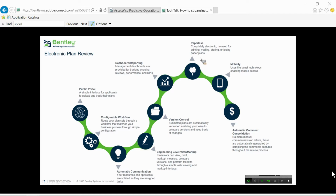Paperless, that's the goal, to go completely paperless, but as I mentioned, you can print, and the applicants can also download and print the correspondence that you send back to them, such as the letters, which are in PDF format, and the plan markup, which is a copy of their drawing with the markups on it. They can download and print that if they want. We support all the browsers, so the applicants and the users can access all of this information and do a lot of their work from a mobile device or a tablet.